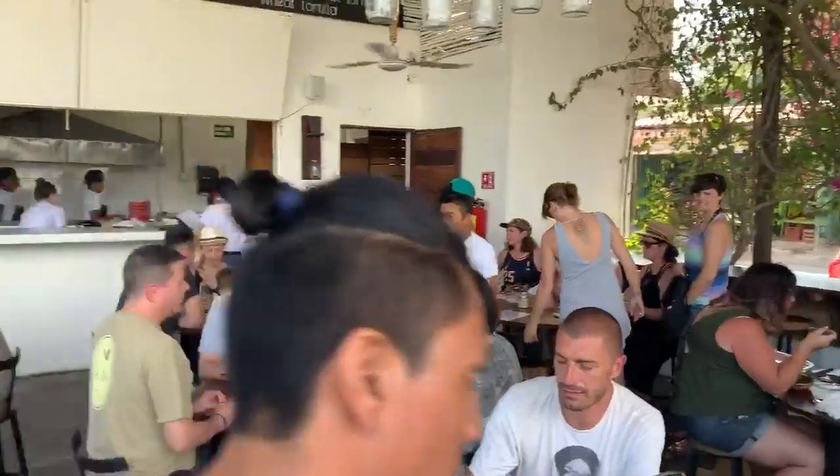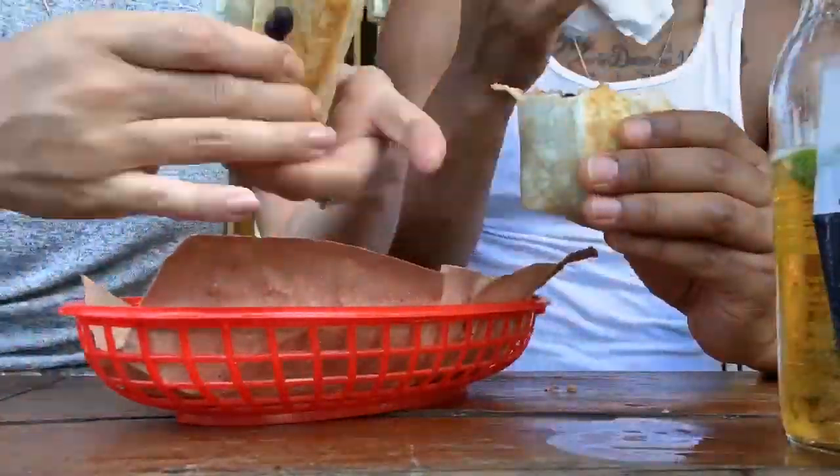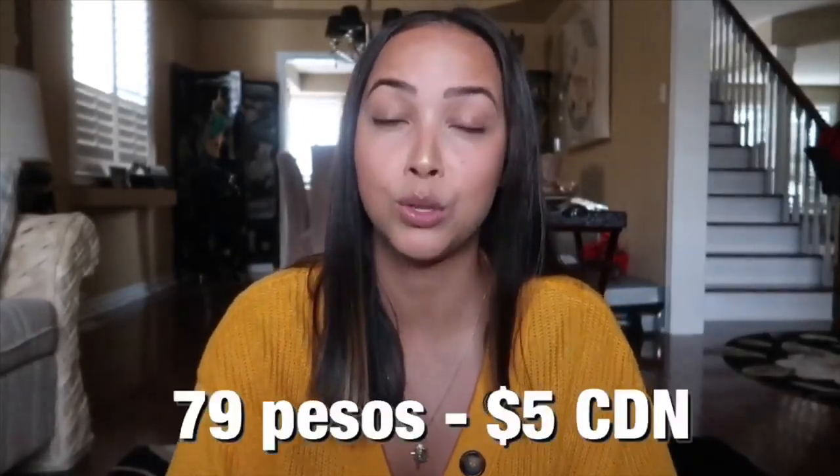Hard to miss because it's always so busy, so lively, and such a cute setup. It's outdoors, and they have some amazing breakfast burritos and very affordable. So you're looking at spending 79 pesos, which is like $5 for an amazing burrito.